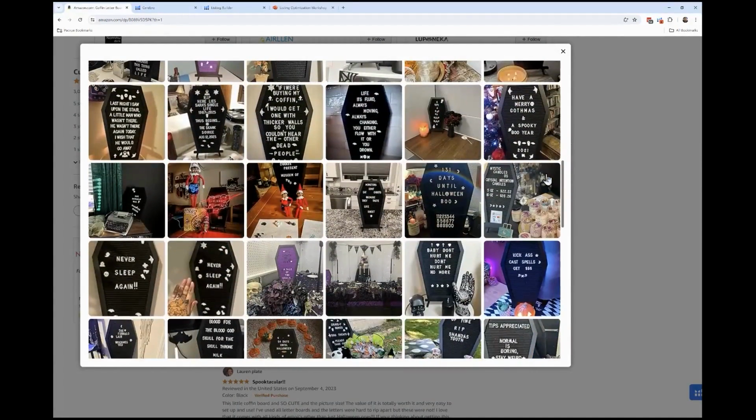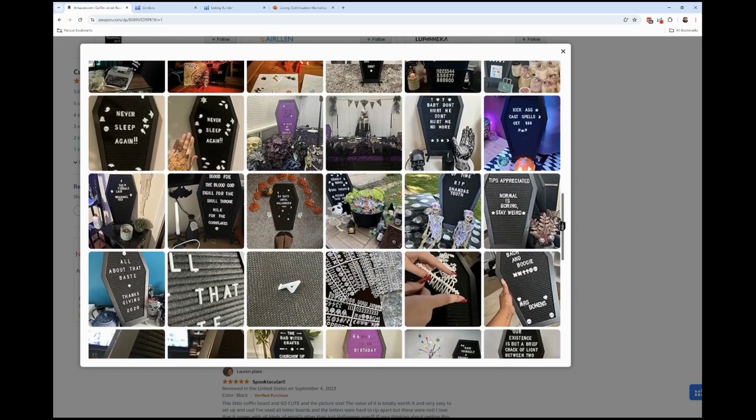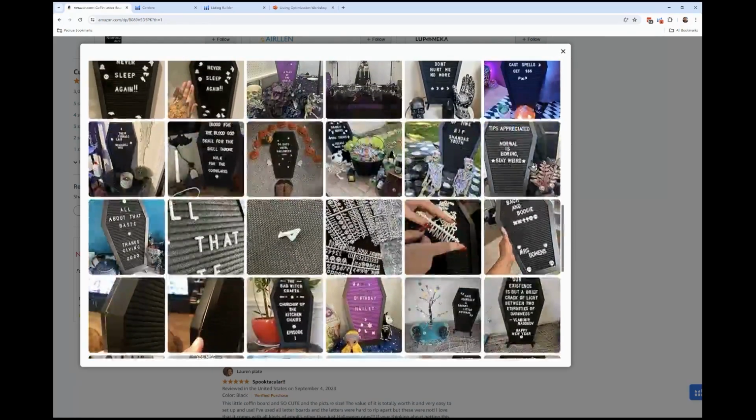And guess what, guys? We're going to talk about this later. This is also the kind of thing you should be looking at when you're trying to plan the images that you're going to take. Don't just look at the images that the other sellers made, but take some cues from what actual customers of this product are using it for as use cases, because there's tons of stuff I never would have thought about, like I wouldn't have thought about a divorce party having it. Look at this. Somebody says on their coffin letterboard, tips appreciated. Normal is boring. Stay weird. I mean, some of these are pretty ingenious, right? So this is some great ideas.